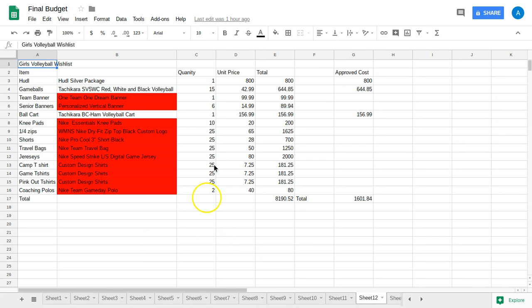Next one is girls volleyball. These banner things, I understand, but that needs to be taken care of through the booster club. Some of these items down here are also booster club items, and then some of this is different uniforms and stuff, and there's a bag that can be booster club. It's just not their year for uniforms either. And then knee pads, those need to be purchased by the players.